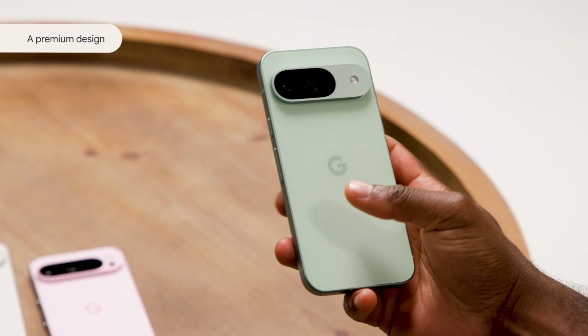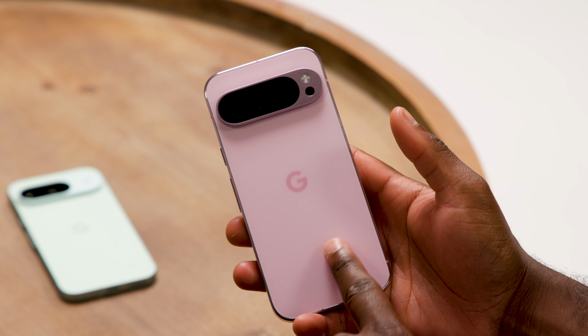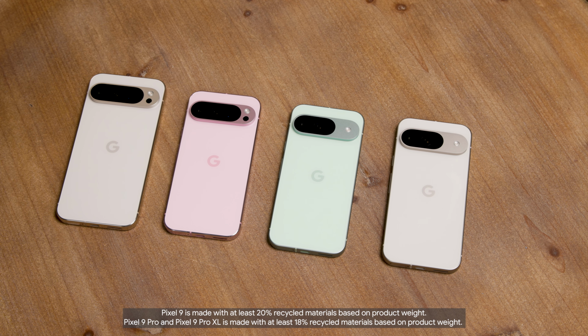Check these out. Now, apart from the good vibes coming off them, what do you think of that all-new design? It's sleek, it's modern, it's great. I'm loving Pixel 9's polished glass back and matte metal finish. And this soft touch matte back on Pixel 9 Pro feels amazing. The smooth curved edges make them ultra comfortable to hold. Plus, they're made with recycled and durable materials, so they're beautiful to look at and a sustainable choice.